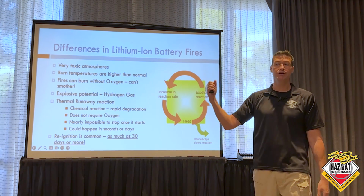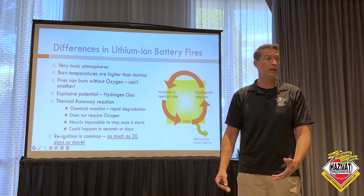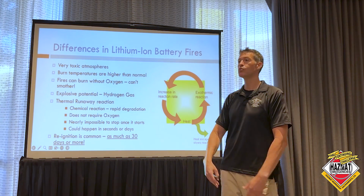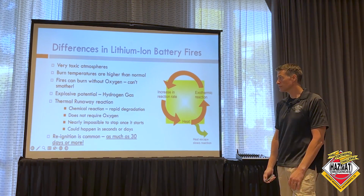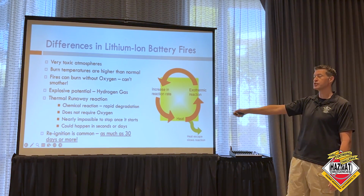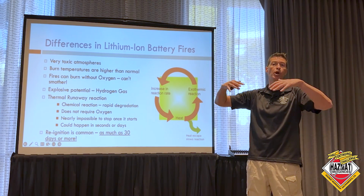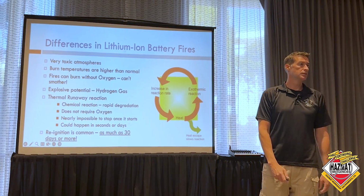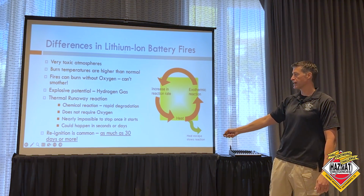Even if you were able to put it into liquid nitrogen, maybe it'll stop for a minute until it warms up again, and it'll just start all over again, because it's already been insulted to the point where it's going to do a thermal runaway. So, concerns. We talked about oxygen, hydrogen gas, explosive potential, a big problem. Just had a structure fire in San Diego where the whole ceiling of the apartment blew up and out. A lady got hurt pretty bad inside. We talked about the chemical reaction, and then reignition.